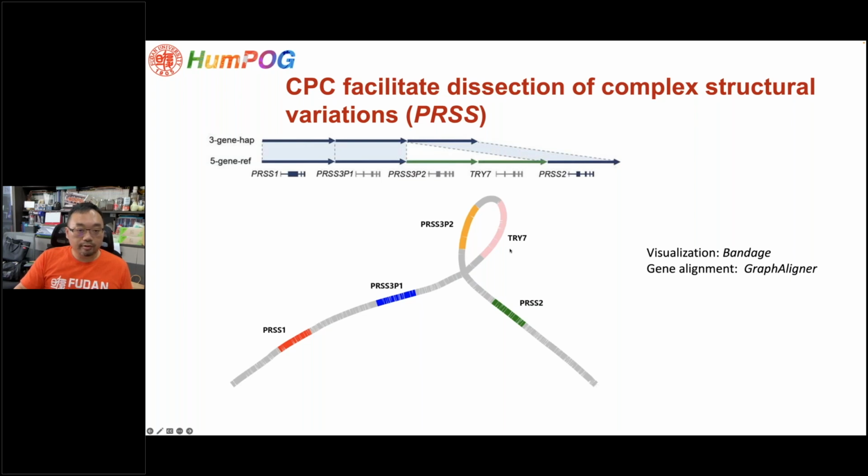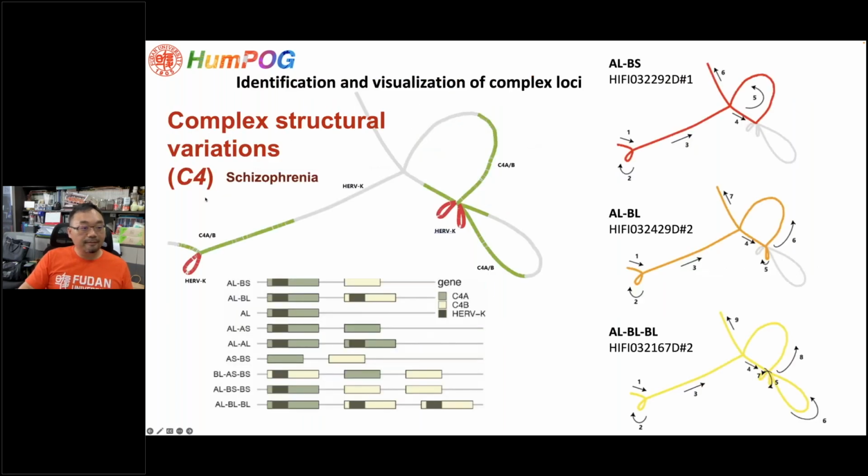So there are some examples I will quickly show you. This PRSS I just mentioned, right, in our evaluation of the TJ1. As you can see, this relatively clear structure we can observe from this pangenome reference. This is another example. It's also very outstanding, a genomic region that was previously reported. It is associated with schizophrenia.